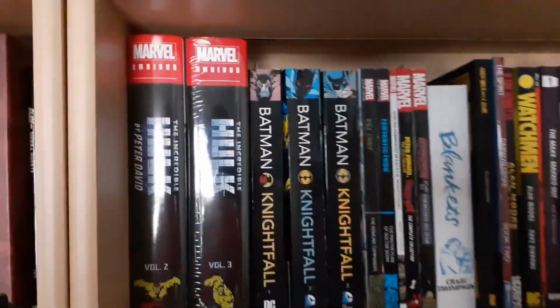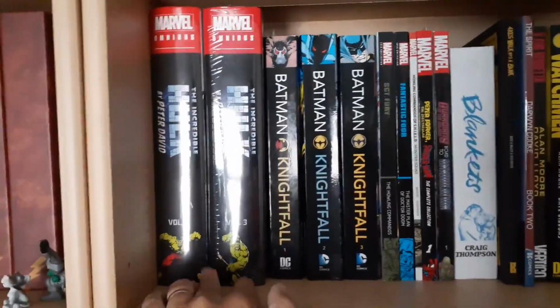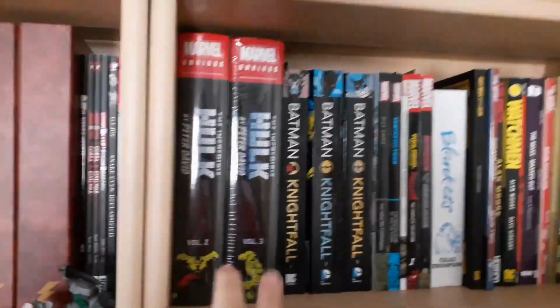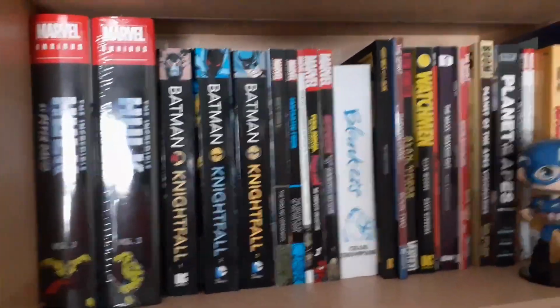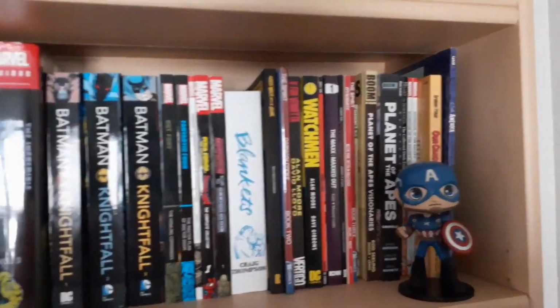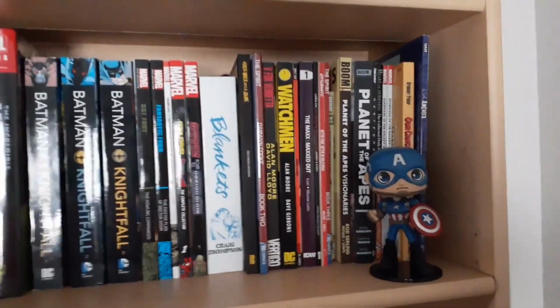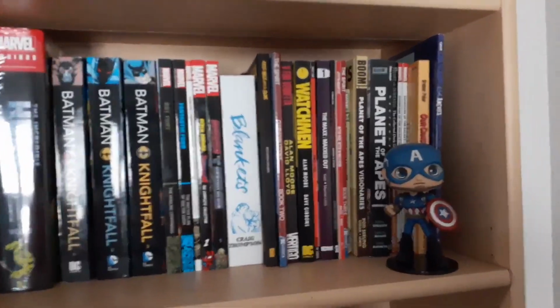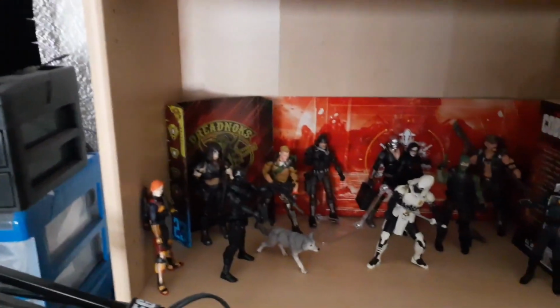Then I have started getting some omnibuses, so I have Peter David's Hulks so far. I have Volume 1's reprint on pre-order, so should get that fairly soon. And then Batman, blankets, some Alan Moore, some random stuff there that made the cut. I sold almost all of my collected edition books before the move, and now I'm slowly building the collection back up.